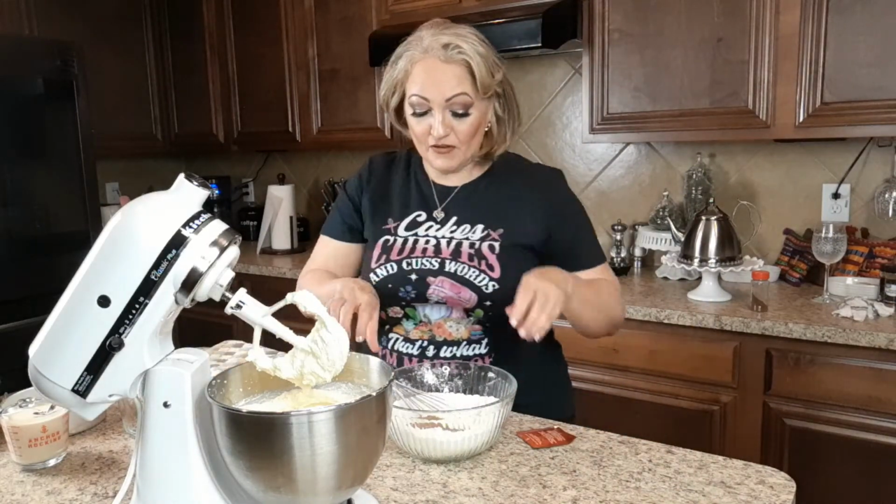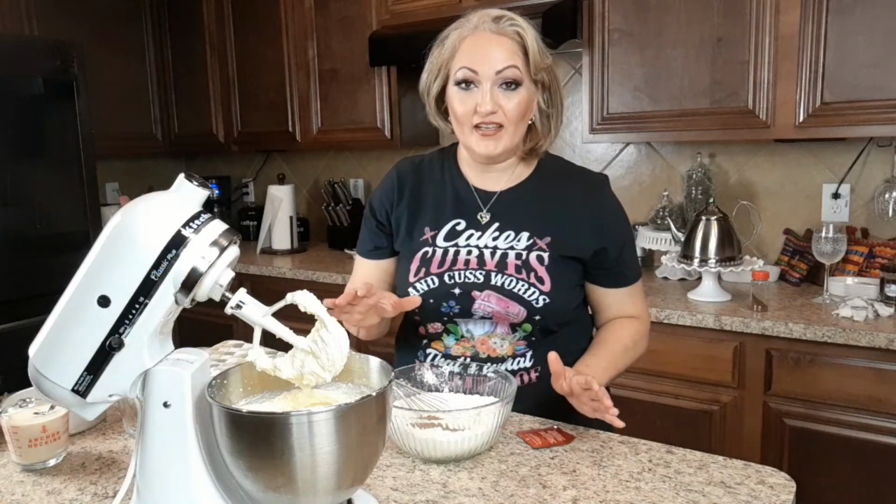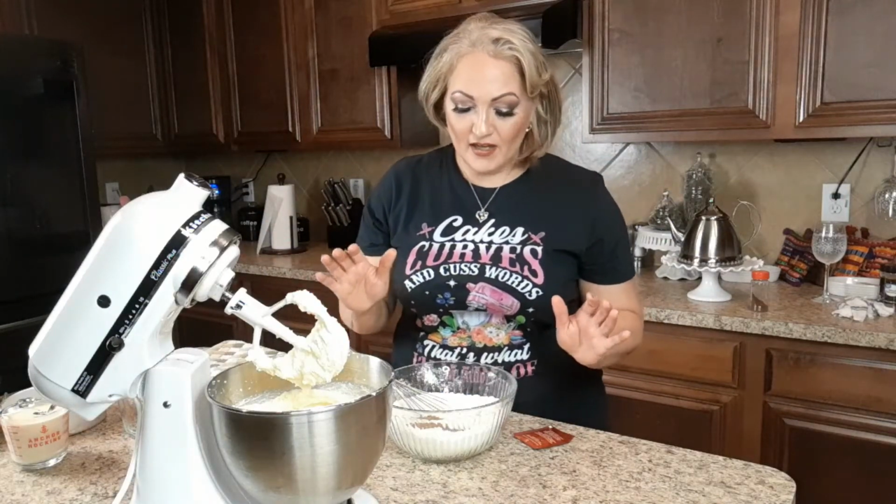It smells. If you have never had chai tea, you don't know what you're missing. It is delicious, and especially if you are somebody that is used to the British way of putting milk in your tea. There's nothing like chai, a nice creamy chai tea.